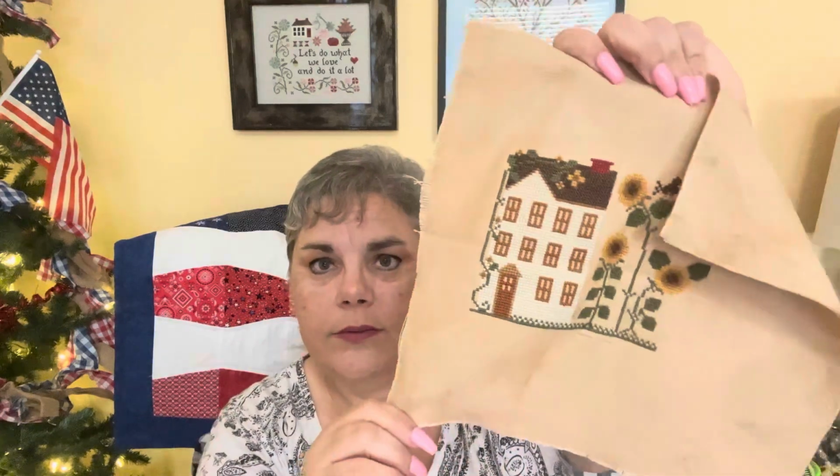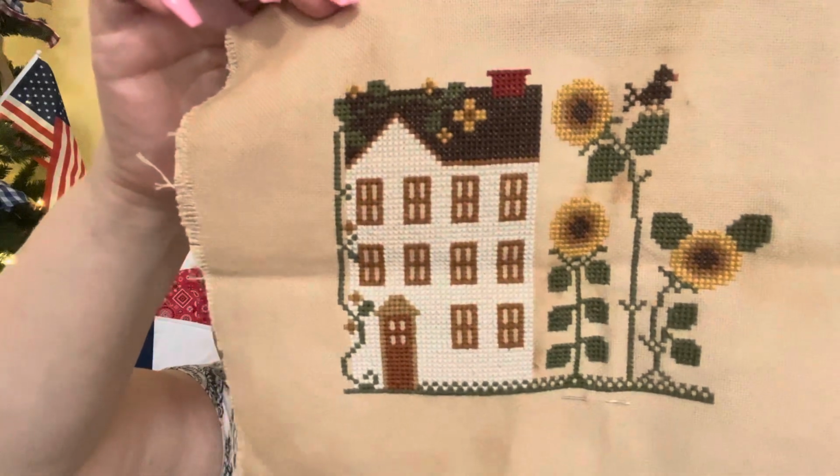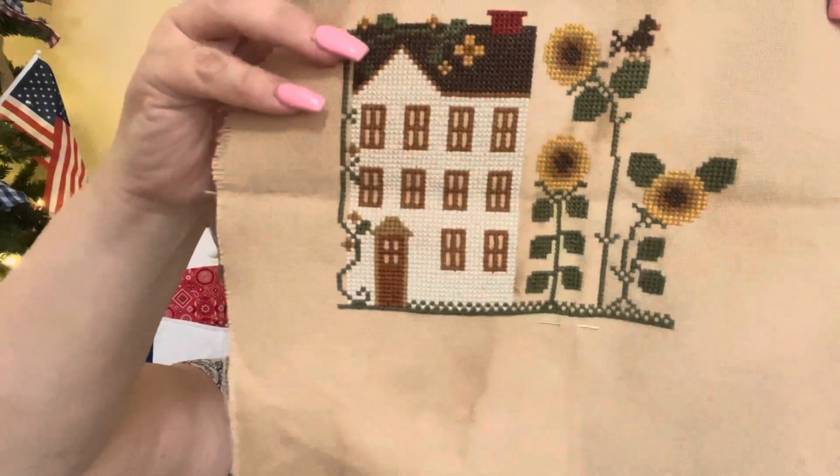This one is stitched on 28 count coffee tea dyed Monaco, dyed by me. Sorry, I guess I should have held that up a little bit longer. This is a fun stitch. The white took quite a long time to get done, but I did it.